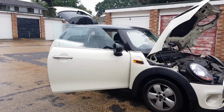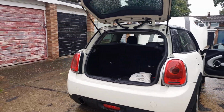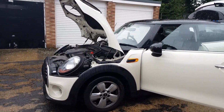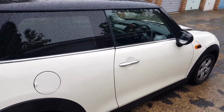In the back, that's a tight squeeze. If you've got two small children, you're going to be fine. It's a bit of a hassle with the seat, getting them in and out, because it's not that much of a big gap. I know they do Minis now with five doors, with little doors at the back. That would have been a lot more practical for me, to be honest. So yeah, the back's a bit of a squeeze.